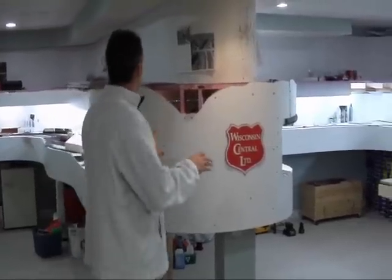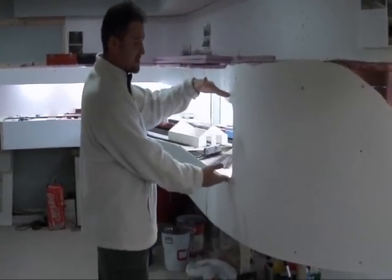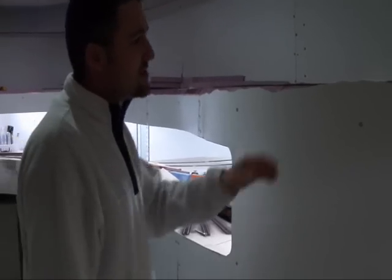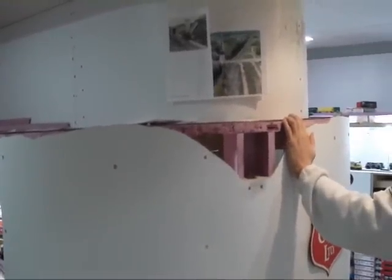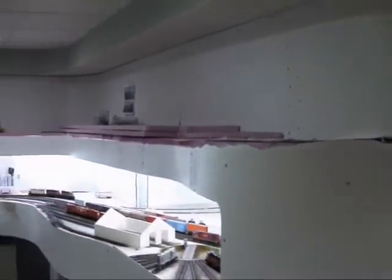So we went with more of a window theme into individual scenes, and I'm going to explain that a little bit more in detail. You can see we went with the pink foam on top. I wanted to lighten up the top half of the layout, and it seemed to be the way to go. I think if I did it again, it would be foam all the way through.